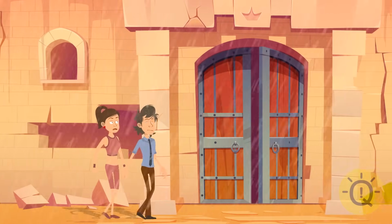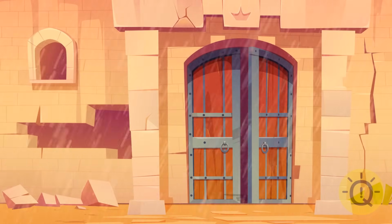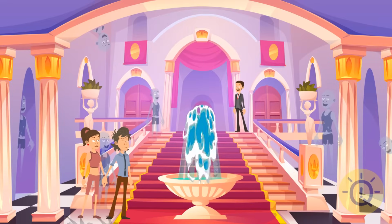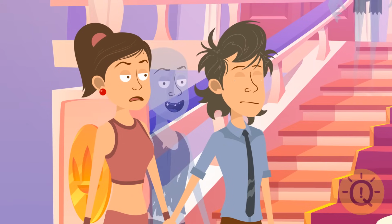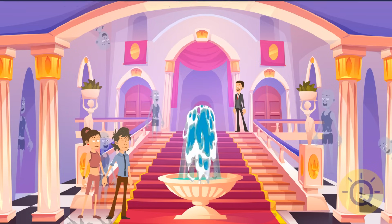It began to rain, and they decided to hide in an old, creepy castle. When they entered the building, they saw a beautiful fountain. That's when Rick and Gemma realized that they were not alone. There were many ghosts in this castle. Can you figure out the exact number?